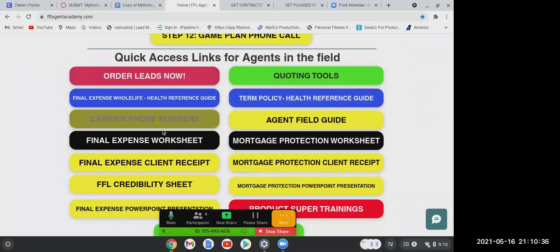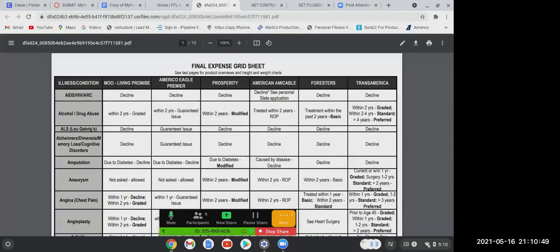Everything that you could order, leads right here, is very important. Okay. The final expense and the term policy, the health reference guide. So I'm clicking on the one for final expense. If you look at this, anything that you could possibly think of, of course, look at the medication that the particular client is on as well.